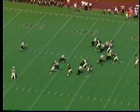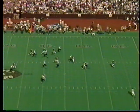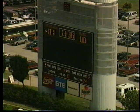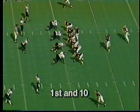Snap the ball. Little outside pressure. Nice high kick. Catch. The 23 by Billy Mitchell. Here is Corey Pulling at the line of scrimmage. First down and 10 at the 24-yard line.